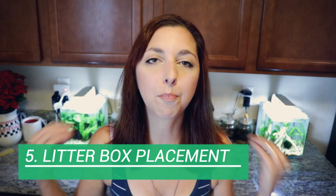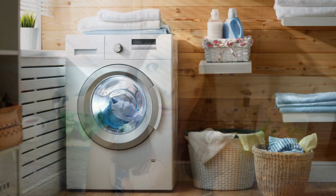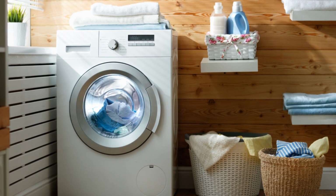Number five is poor litter box placement. Cats want privacy when they are going to the bathroom, and they need a calm, quiet area to go in. Keeping your litter box in areas that are extremely high traffic, where the cat is going to get interrupted constantly, or in areas of your house that are extremely noisy, such as next to your washer or dryer, can really cause a lot of stress on the cat when they are trying to go to the bathroom.